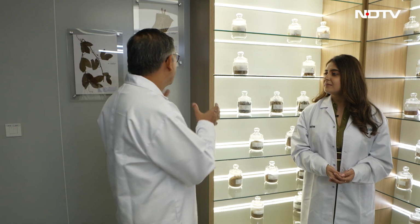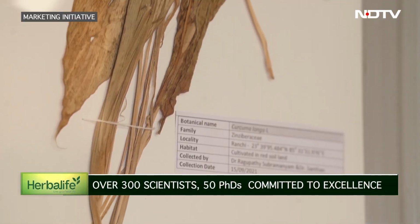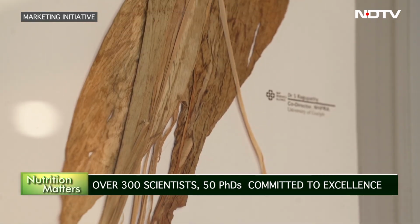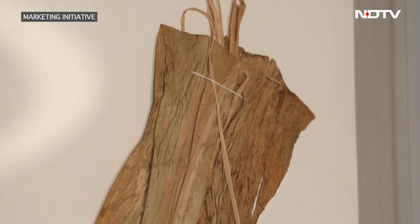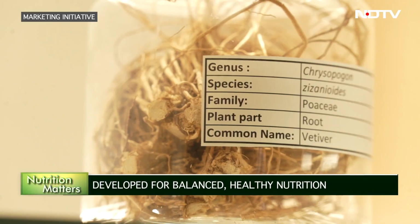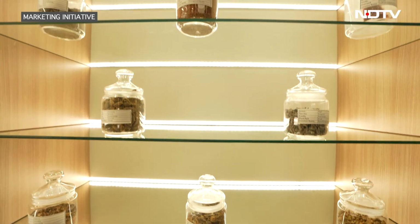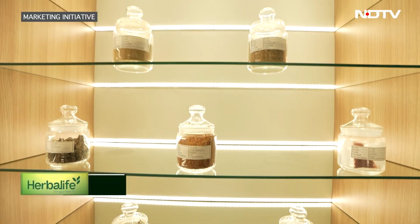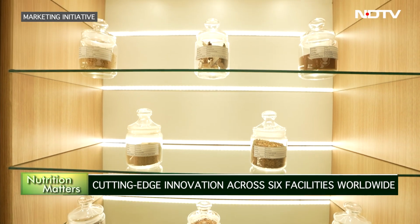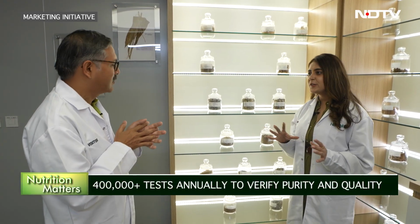If you see, we have two different kinds of samples in this lab. One, we have these samples, which are called the voucher specimens. These samples are collected by certified botanists. Then we have the second set of samples which are preserved in the jars. The whole philosophy of keeping these samples on display is that they act as a reference sample when we do the material qualification, following all the good techniques like genomic testing, chemical profiling, and taxonomic profiling. As we can see here, some of them are stems, the others are fruits. So we can see quite a combination of a lot of things.